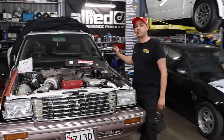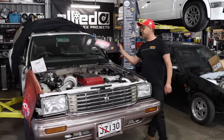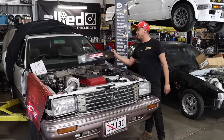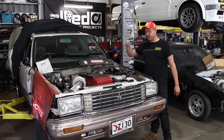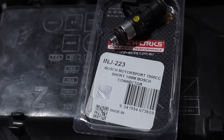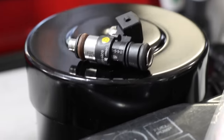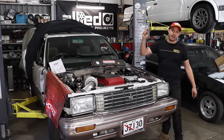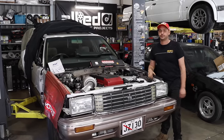We've got a surge tank we want to mount in the back. Raceworks also have a new billet fuel rail for the Barra, so we're going to bolt that one on. We've got some 1500cc injectors, and we're going to plumb it all using some Raceworks AN lines. So let's head up to the back of the car and talk about fuel pumps and surge tanks.